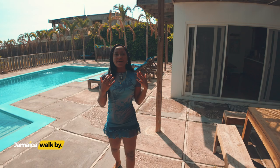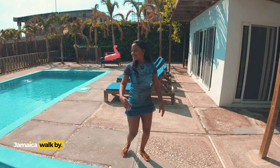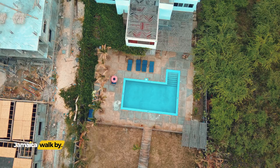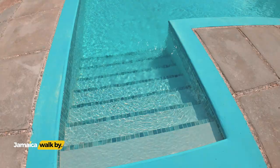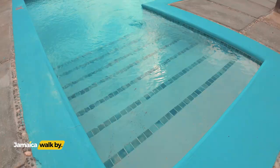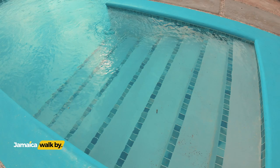And now to Fabian's favorite part, the pool. What is a vacation property without a pool? Wonderful pool, and it is not too deep. I think it goes to 4 feet here, and I think it goes all the way up to 8 feet. Please be careful when you're here because there are no lifeguards on property. So exercise some caution when you're utilizing the pool.